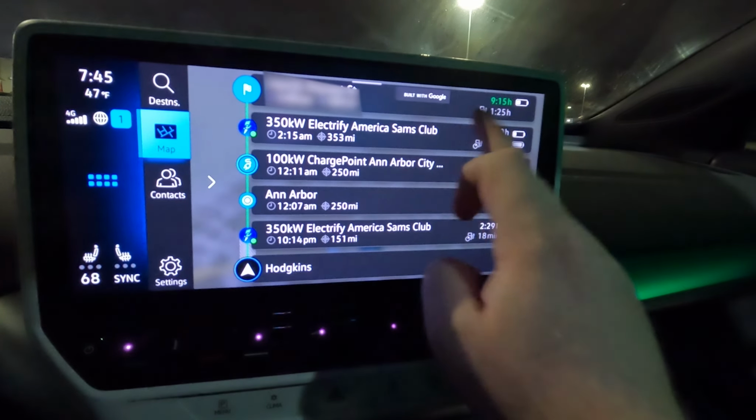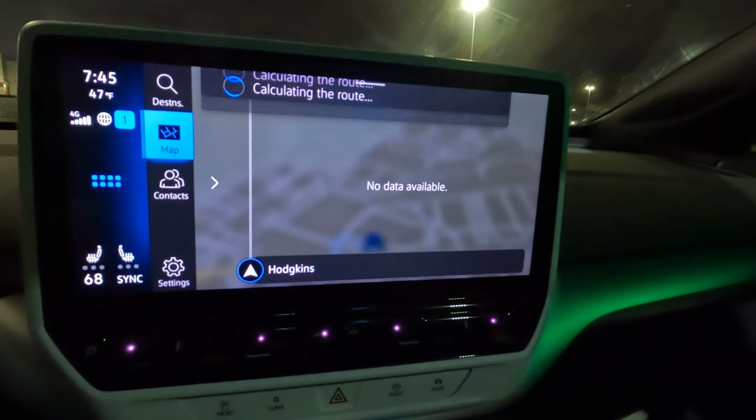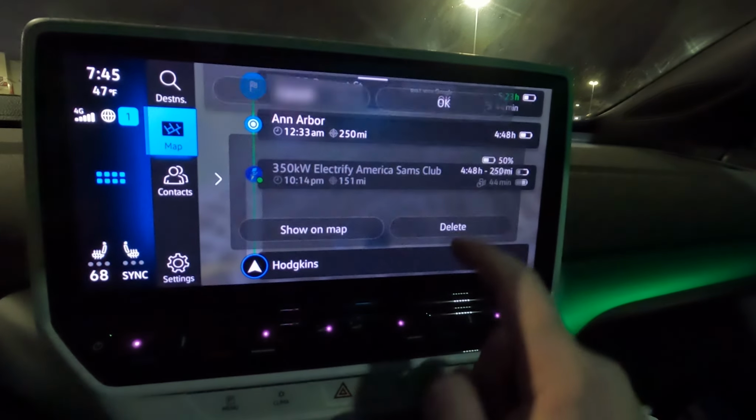See, this nav is just so clunky. I don't understand. Stopover will be deleted. The next stopover is on a limited access road. Please turn left at the end of the road. Your route has a necessary charging stop.